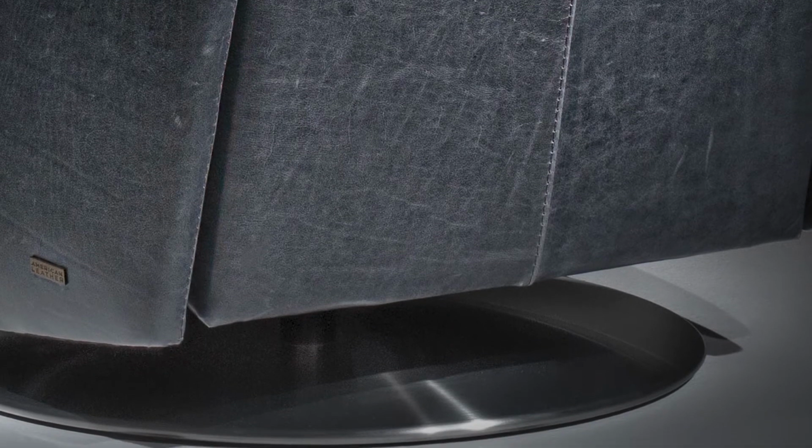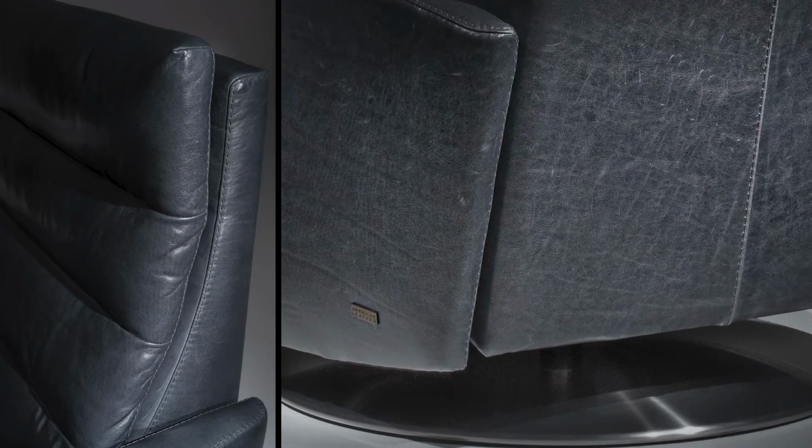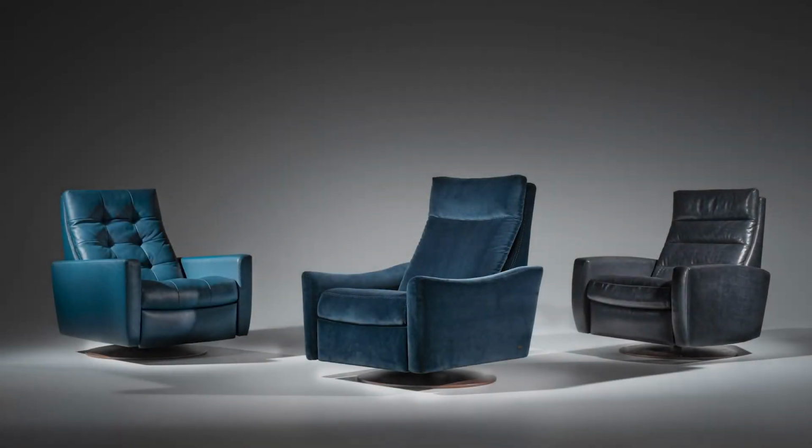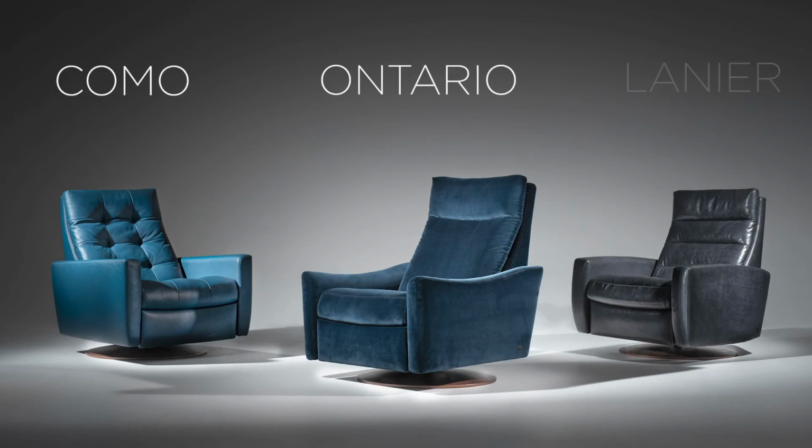Lastly, we explored a soft, transitional look to these frames by taking their profile to the floor, creating a whole new look while maintaining a luxurious seating experience. We will continue to evolve this category and push the levels of comfort through next-level innovation. Introducing the Ontario, Como, and Lanier.